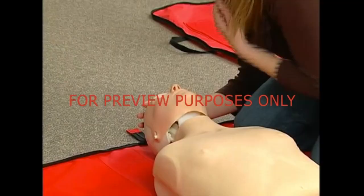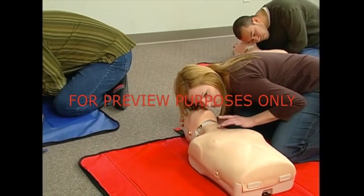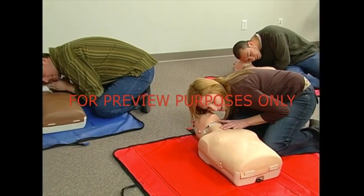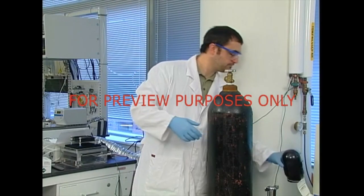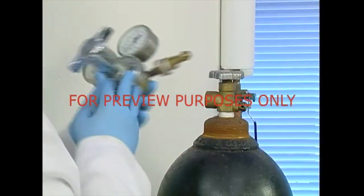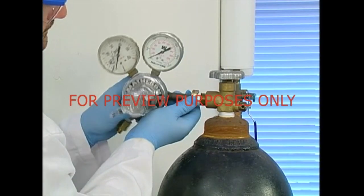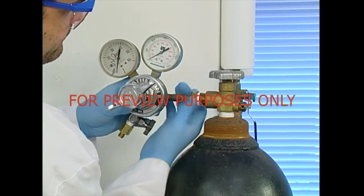You could also take courses on how to use fire extinguishers, perform first aid and CPR, and other important topics as well. But remember, the courses and written plans are only sources of information. You're the one who has to put the knowledge they give you to work. The ultimate responsibility to be safe lies with you.